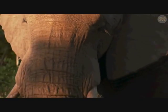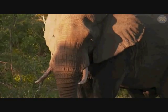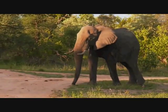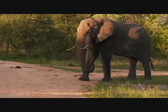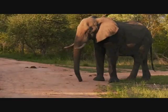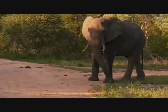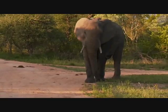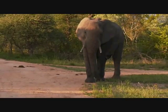But he's unsure. He wants to cross the road. He knows it's a road. Elephants are smart like that. We spoke earlier about elephants, how they can be smart. He knows that there's a road. He knows we want to go along the road. So he's just taking a little bit easy crossing. Look at that. It's almost an uncertainty. There's a barrier. He can smell the barrier. Maybe the tires, maybe the fuel.